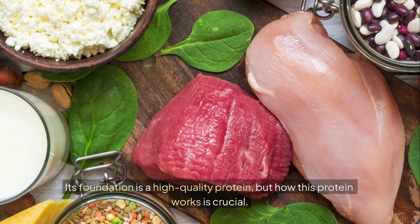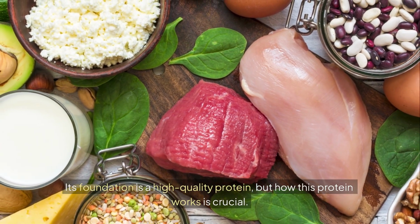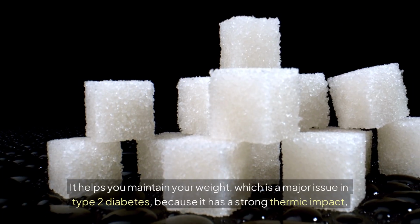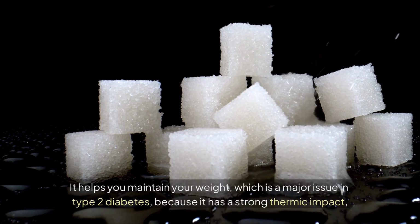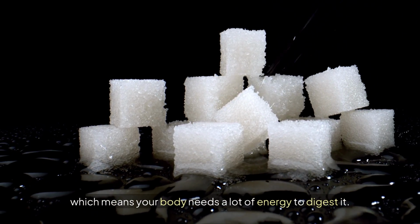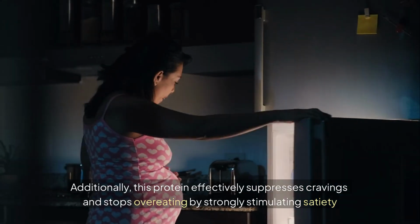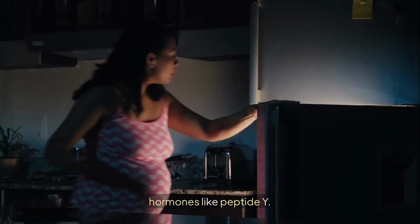Its foundation is a high-quality protein, but how this protein works is crucial. It helps you maintain your weight, which is a major issue in type 2 diabetes, because it has a strong thermic impact, which means your body needs a lot of energy to digest it. Additionally, this protein effectively suppresses cravings and stops overeating by strongly stimulating satiety hormones like peptide YY.